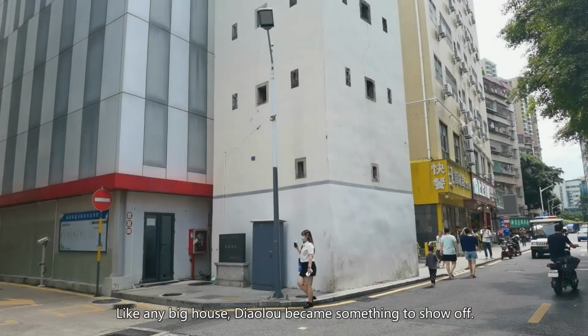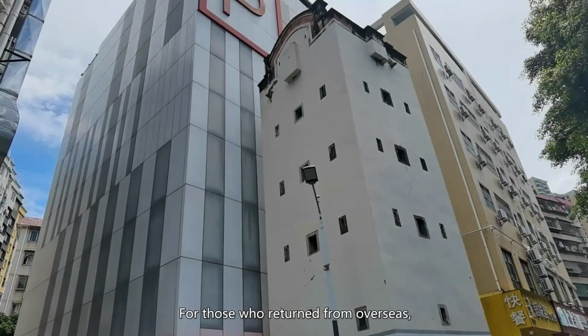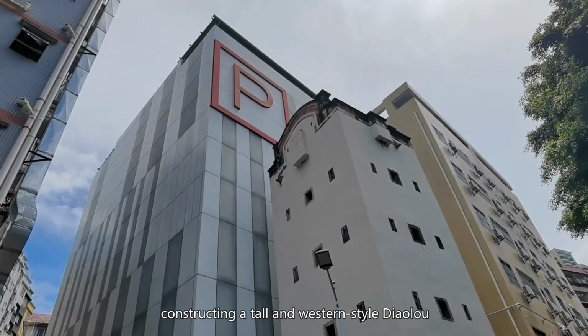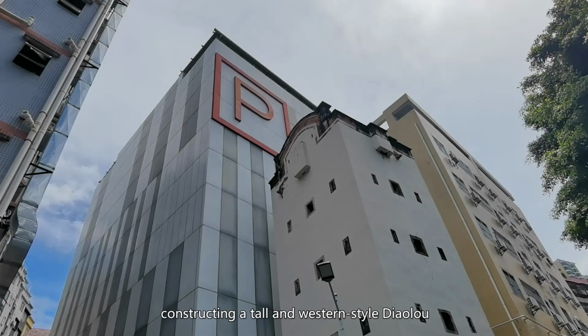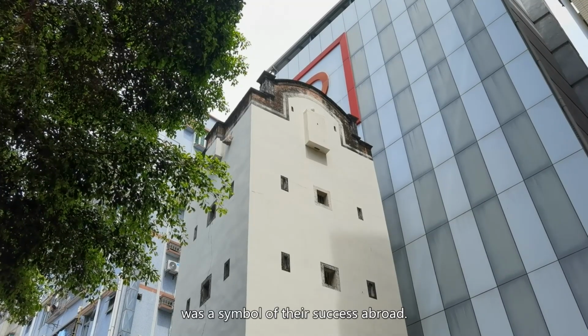Like any big house, Diaolou became something to show off. For those who returned from overseas, constructing a tall and Western-style Diaolou was a symbol of their success abroad.